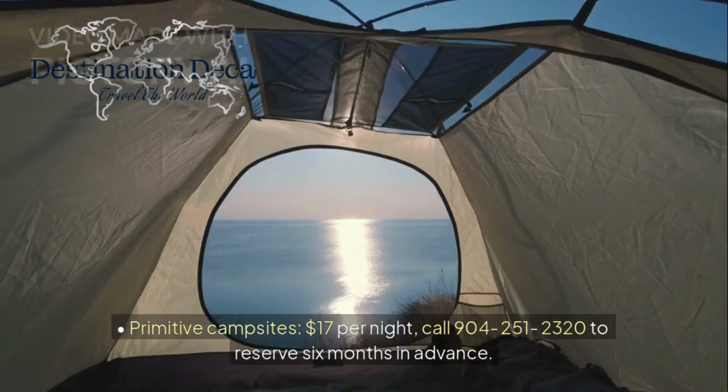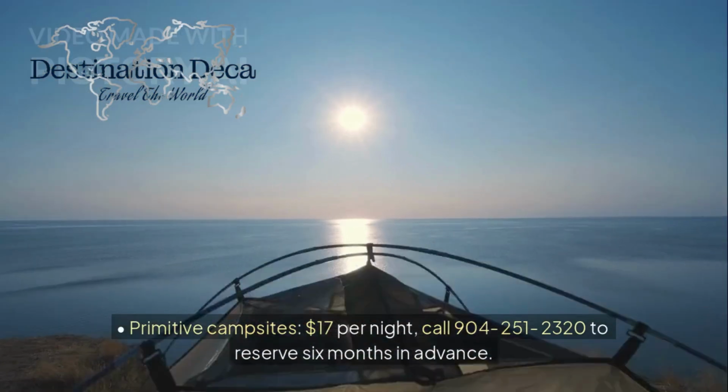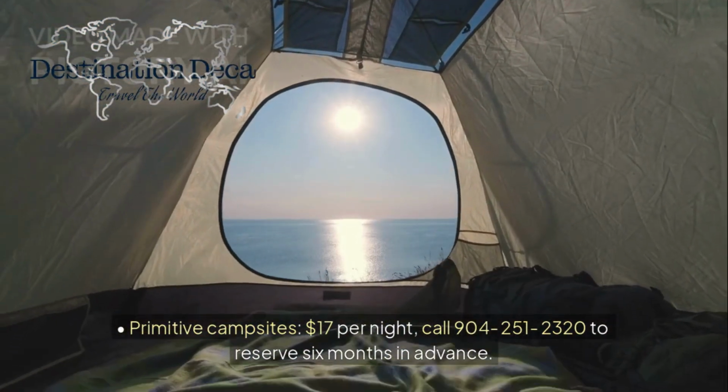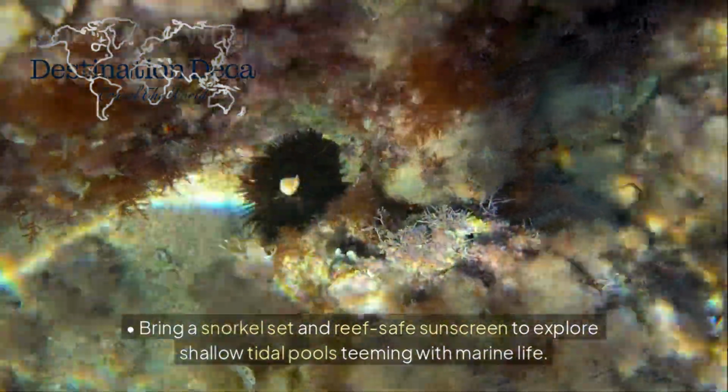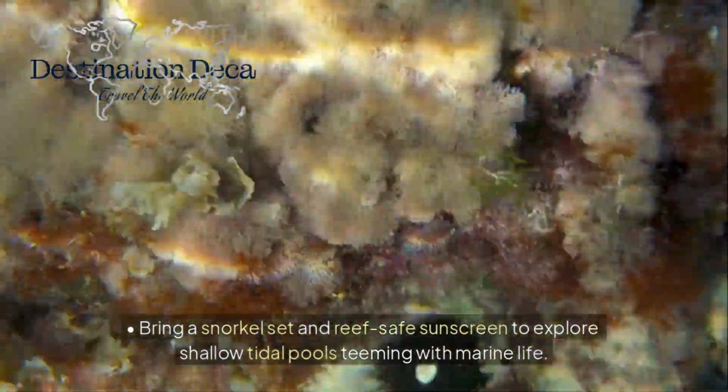Primitive campsites. $17 per night. Call 904-251-2320 to reserve 6 months in advance. Bring a snorkel set and reef-safe sunscreen to explore shallow tidal pools teeming with marine life.